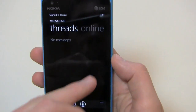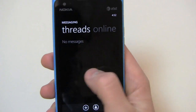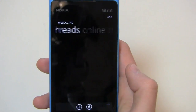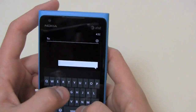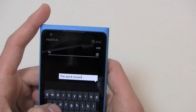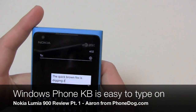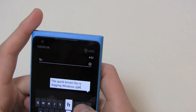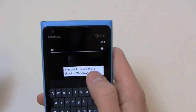Threads, obviously, and then I have my online access integrated in, and all I have to do is swipe back and forth between those. And I can go to my live account, my live messaging, and then go back to threads pretty easily. So here's our text messaging thread. I'll say the Quick Brown Fox is digging Windows Phone. So I can come in here and say, obviously I meant to say phone. Let's see if I can capitalize it.